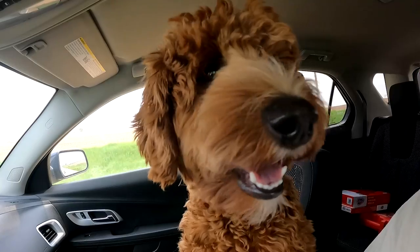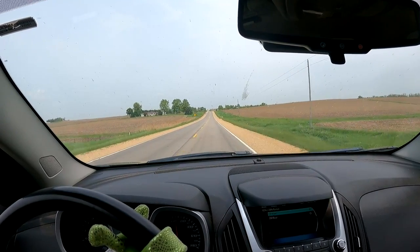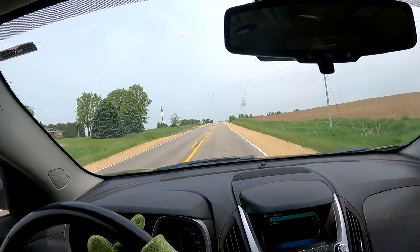This little whippersnapper smells like crap because she just decided to puke. So yeah, what a great start to the morning for us. Well, it's not really morning anymore. It's 12:15 or so, and I'm just heading up to the farm. I had to work till 11:30-ish. So we're gonna get up there.